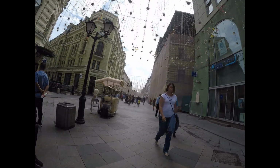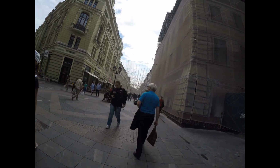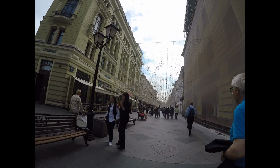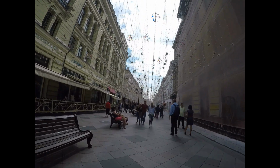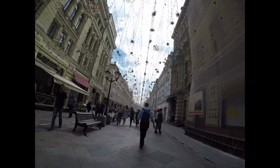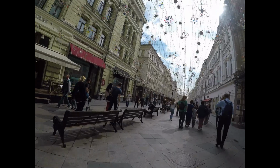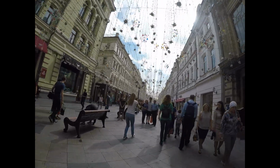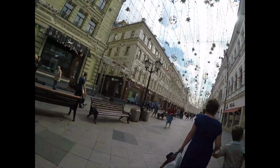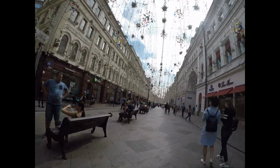The lights you see overhead get lit up at night and it's a real nice scene to walk along here at night. And so Nikolskaya Street is one of those places that are worth coming to both in the daytime and at night because it's a kind of different vibe or feel and crowd in the daytime versus the nighttime. So if you're in town, definitely come through here, have a coffee or some food and check out the crowd and just people watch or listen to some of the musicians that play along the street or just stroll along to Red Square or the GUM Mall.